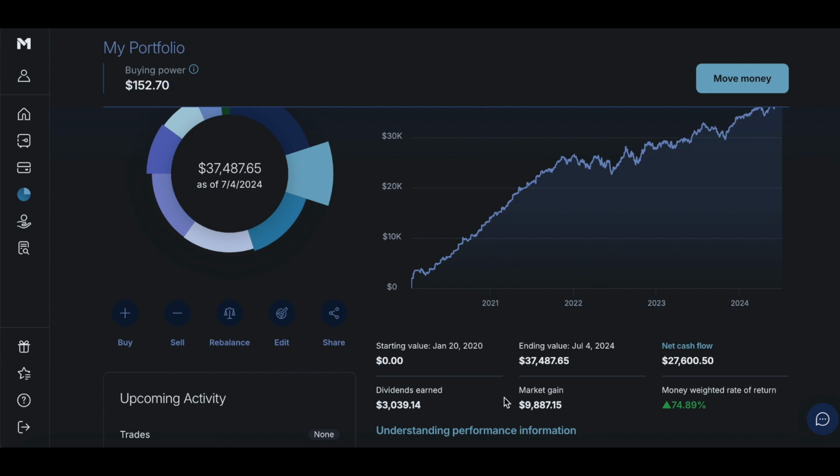So starting off here, right now the portfolio overall is valued at about $37,487. The total dividends earned throughout the life of this portfolio has been about $3,000, and the overall market gain is just shy of $10,000, which puts us at a money-weighted return of 74%.